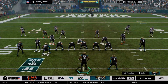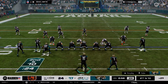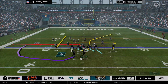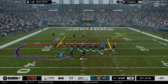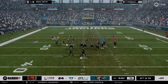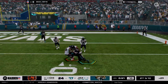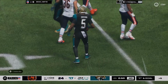The clock has fallen into its final minutes. Here comes 2nd and 10. Bronco 80. 70 Ranger. Go. He'll look to throw it. Headed out right. He finds Brown right side. And this is going to make it down to the 6. That's going to set him up with 1st and goal.